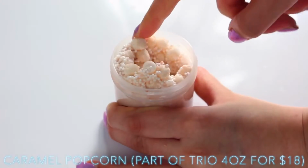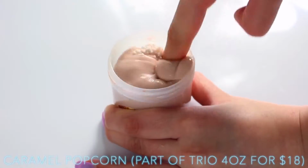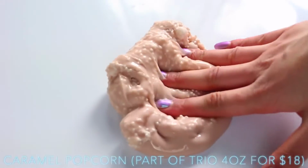And the final part of the trio is caramel popcorn, and this is my personal favourite because it's so glossy. I love the smell of caramel and I just love the colour. It kind of reminds me of hot chocolate.